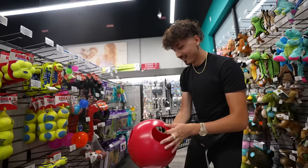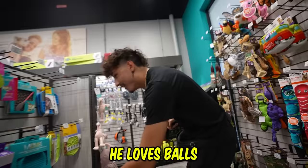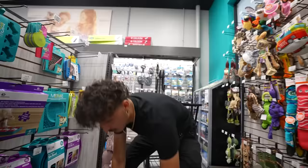I don't know what this is, but we're getting it too because it's also a ball. He loves balls. All right, I don't know what this is. Silicone interactive lick bowl. Well, we can put peanut butter in this thing. Get a bunch of these. Get another dog. Get a dog. Yeah, a dog. Matter of fact, get another dog.